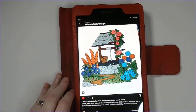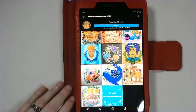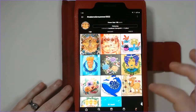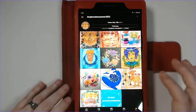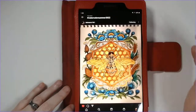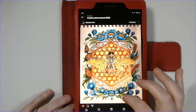So let me pull up Watercolor Summer, and we will round out with that. All right, so here we are with Watercolor Summer. I need to go ahead and follow this. Like I said, this was just kicked off on June 21st, so we haven't had a whole lot of time, but I do still want to feature these at the end of each month so that I'm not waiting till September and then trying to do a big long, couple hour spread here.